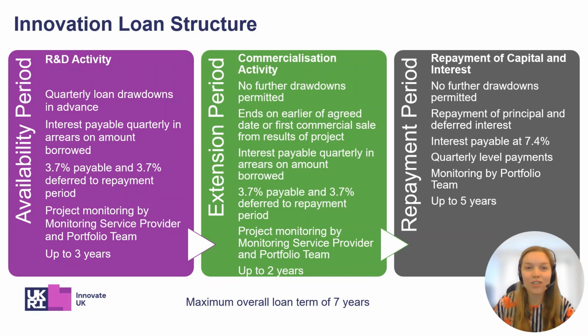The loan is structured in 3 parts. The availability period is when you're carrying out that late stage R&D project. You'll be drawing down the loan quarterly in advance to fund the eligible costs of that R&D project, alongside interest, which is 3.7% payable each quarter by direct debit, and 3.7% is deferred to the start of the repayment period.